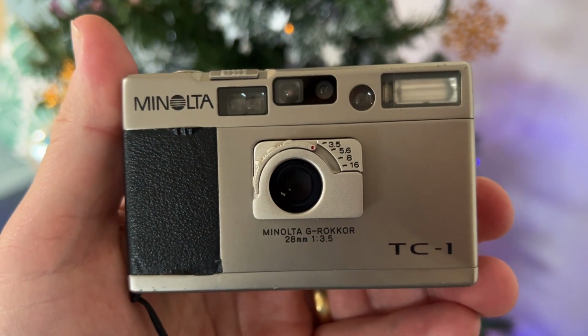The other camera is the Minolta TC1. I've really enjoyed using this. It's a premium point and shoot from Minolta. Yeah, it has a really beautiful little form factor, very similar to the Contax T3. And again, look out for a review of the TC1 coming to this channel very soon.